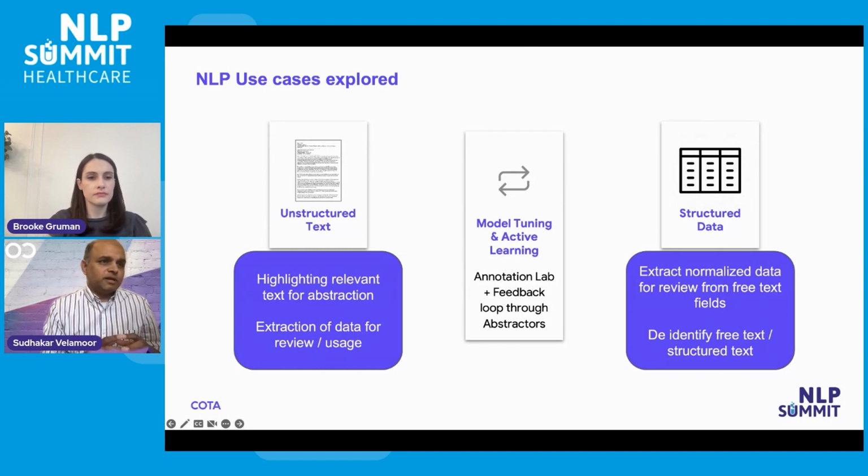NLP obviously can be used in a variety of ways. Since data quality is a very important concern in terms of regulatory grade extraction of data, direct output from these models requires some human review. The use cases we've explored in unstructured text are highlighting relevant text for abstraction and extraction of data for review and usage. And for structured data, we've explored extraction of normalized data, such as drugs, from free text fields, or de-identification of free text or structured text.